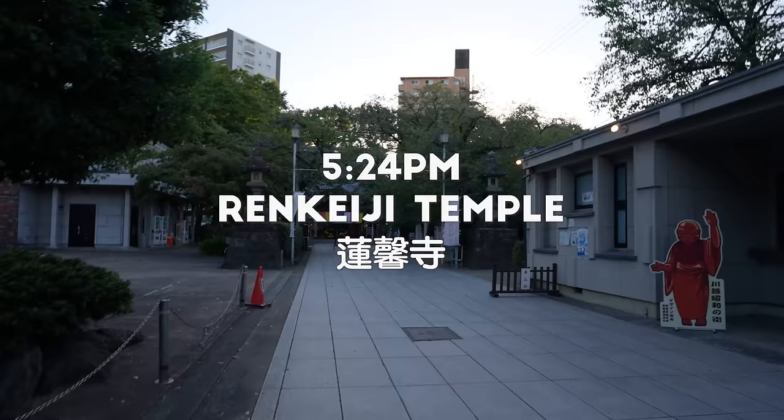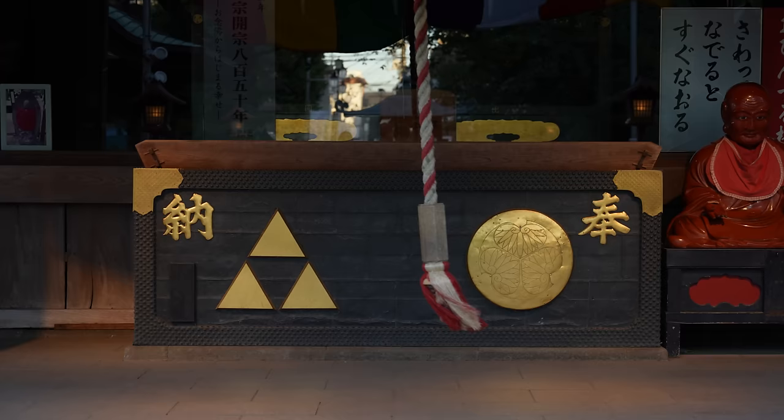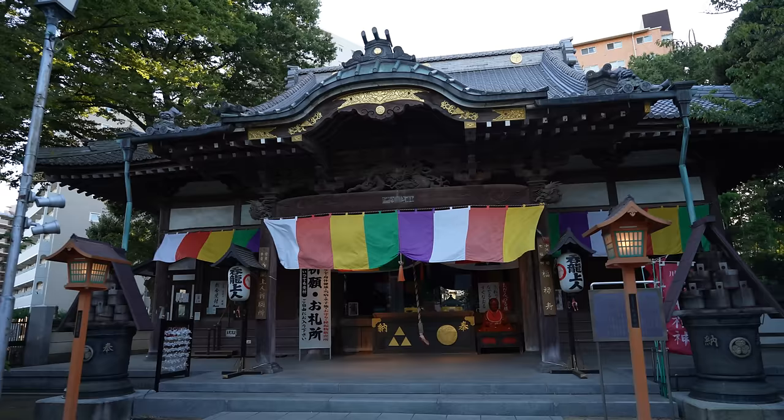So the Triforce from Zelda was originally like a clan symbol, like a family clan, right? Looks like the Hojo clan. It makes sense that they would have drawn a symbol from actual culture. And you can see some smaller ones on this trimming there.